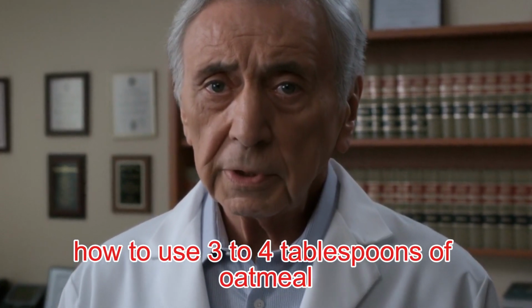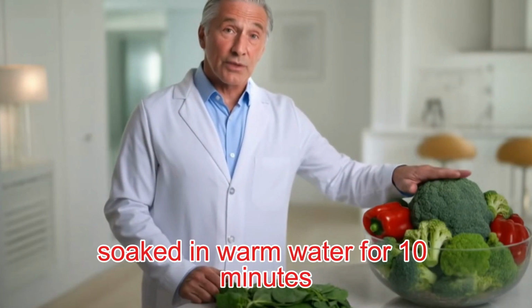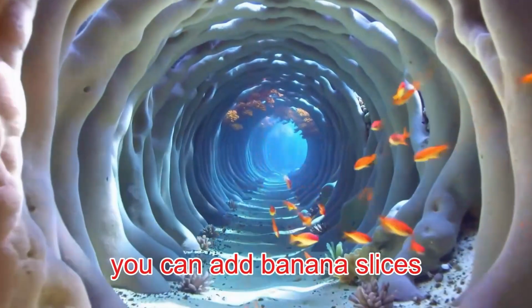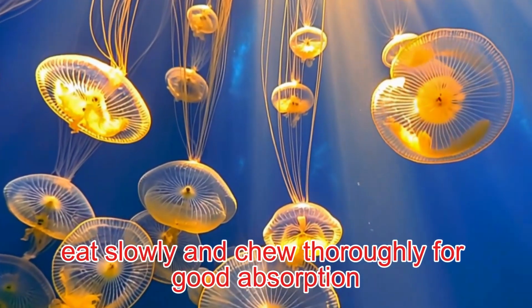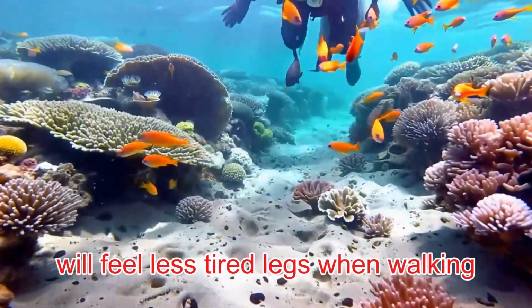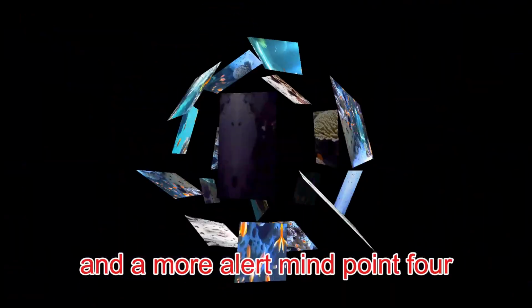How to use: 3 to 4 tablespoons of oatmeal plus a tablespoon of chia seeds soaked in warm water for 10 minutes. You can add banana slices, a few raisins, or a little unsweetened nut milk. Eat slowly and chew thoroughly for good absorption. People over 60 who eat oatmeal in the morning will feel less tired legs when walking, less shaky hands and feet, and a more alert mind.